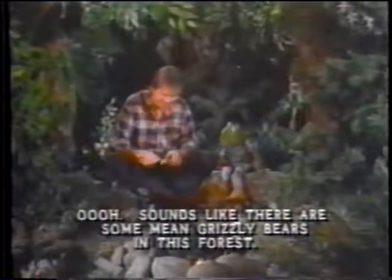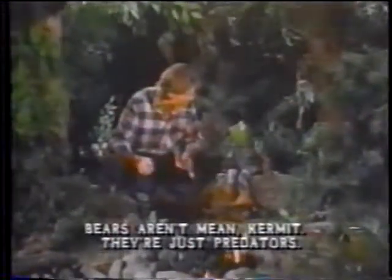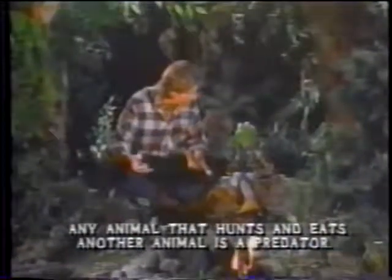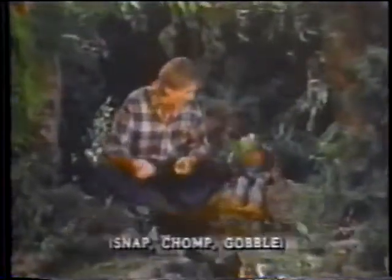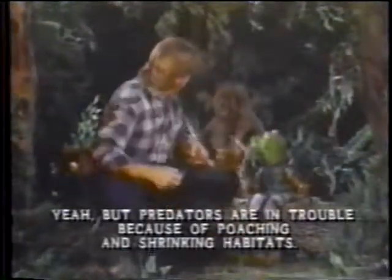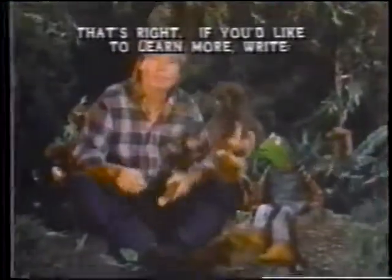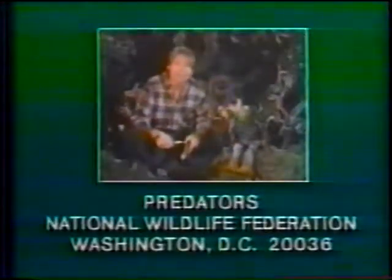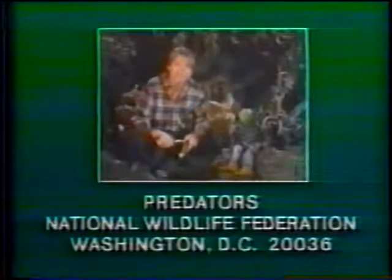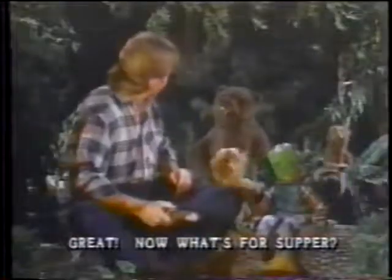Ooh, sounds like there's some mean grizzly bears in this forest. Bears aren't mean, Kermit. They're just predators. Any animal that hunts and eats another animal is a predator. You know, frogs are predators, too. Yeah, but predators are in trouble because of poaching and shrinking habitats. That's right. If you'd like to learn more, write Predators, National Wildlife Federation, Washington, D.C., 20036. Great! Now what's for supper?